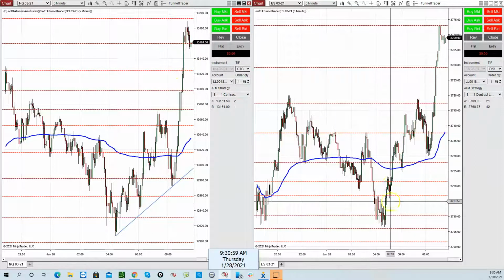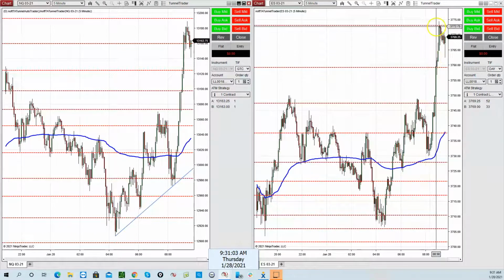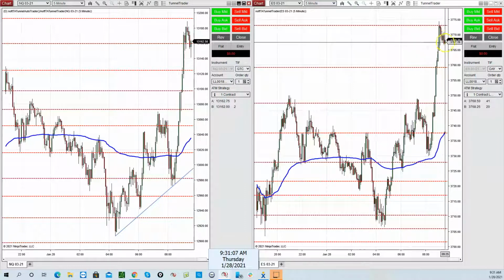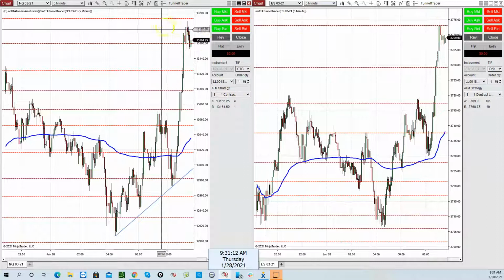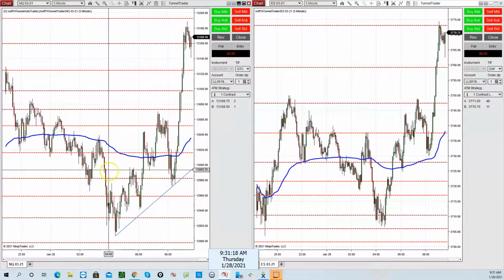Same thing with the S&P. The market was down here in the overnight session. Now it's over here, it touched that resistance. So again, we're just gonna have to wait to see if this is in fact just a pullback before it continues to the upside, or if it's gonna be a reversal. So with that said, guys, I'm gonna pause the video and get you back when we are ready to trade.